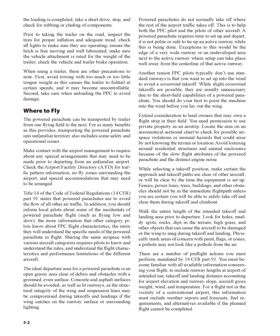Fences, power lines, trees, buildings, and other obstacles should not be in the immediate flight path unless you are certain you will be able to safely take off and clear them during takeoff and climb out. Walk the entire length of the intended takeoff and landing area prior to departure. Look for holes, mud dye spots, rocks, dips in the terrain, high grass, and other objects that can cause the aircraft to be damaged or the wing to snag during takeoff and landing. Physically mark areas of concern with paint, flags, or cones. A pothole may not look like a pothole from the air.